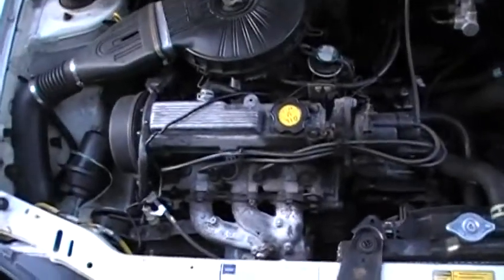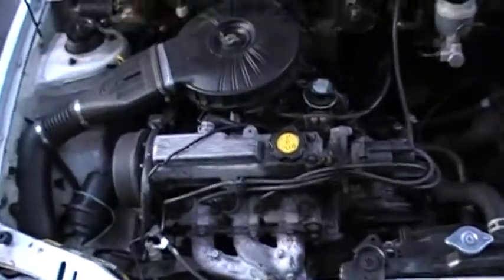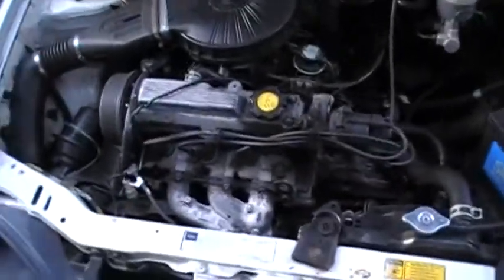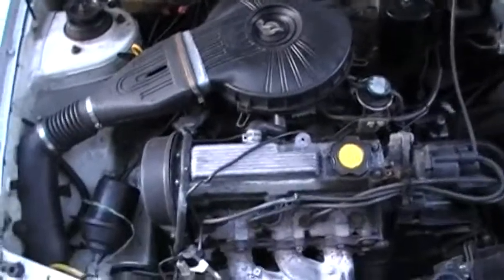Can't rev it too high since the engine is so cold. Probably revved it up to 2000 RPM, I think, or 2500. The idle on this engine is 850 RPM. Suzuki engine, Suzuki Motor Corporation, 1.0 liter, 55 horsepower, 3-cylinder engine. Yep. Has 55 horsepower and 58 foot-pounds of torque. On a lightweight body for the engine, 5-speed. Yep, everything's good. Everything's the way it should be.